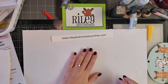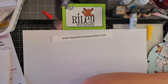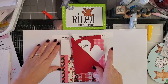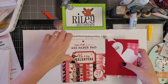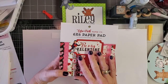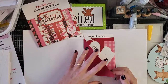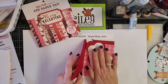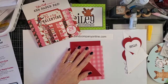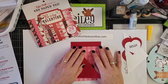This is all about love, right? It's all about love. So, let's make a card. Now, the paper, if anybody wants to know, is Echo Park, Be My Valentine. We're going to just set that there. And the card that we're going to make, well, I don't think I have my sample with me. So it's going to be a surprise when we're done.